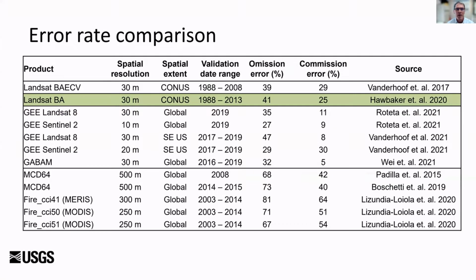But luckily, there now have been a number of other burned area products that have published error rates. And it's difficult to make apples to apples comparisons with these because everybody's using their own validation data set and they have different sampling intensities for those validations. But I think what we see here is that our products are in the ballpark of other recent studies that have developed burned area maps using Landsat 8 and Sentinel-2 products. And so that's encouraging.